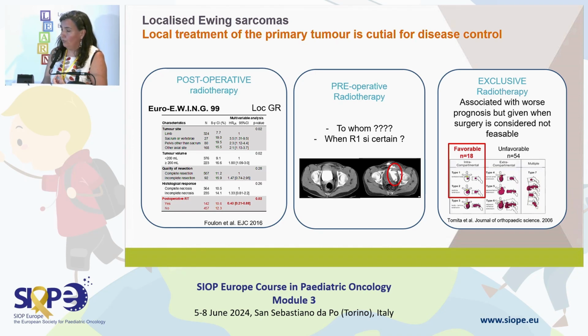Then that's a huge question to be asked at the tumor board: do we need to do the radiotherapy for the patients or not? There has been some discussion more recently, and some countries are doing more preoperative radiotherapy than others, but it's not a complete standard of care. It's discussed when we know that the surgery can be difficult and might not be complete. And there are some patients that will have exclusive radiotherapy, either because the surgery is too complicated or because of the localization.